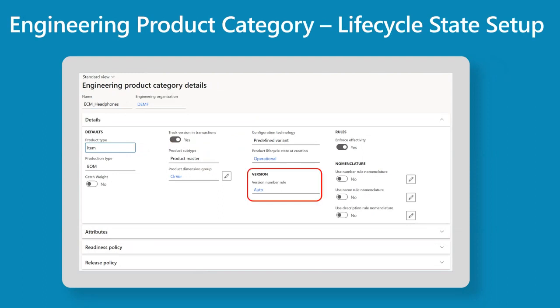Next configuration is version number rule. As we discussed in the previous slide for headphones, we have set up product dimensions, color, and version. For the version dimension value, the version number can be configured using the version number rule. The version number rule can be set up with 3 different options.